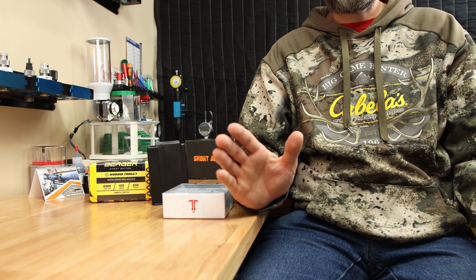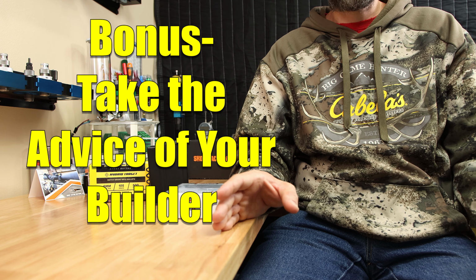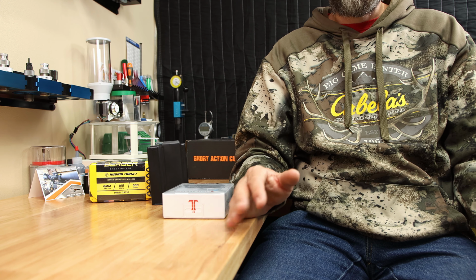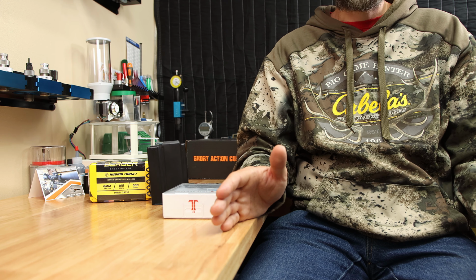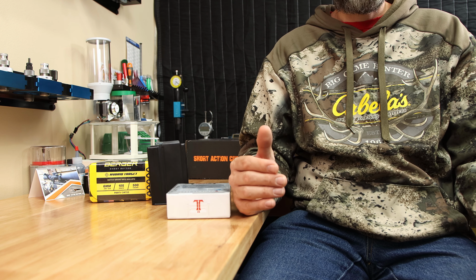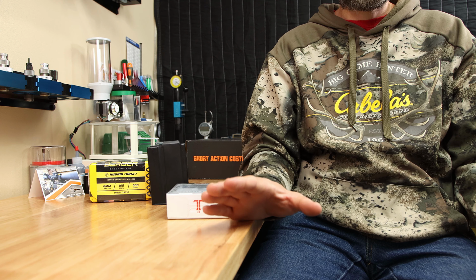Bonus time. From my experience, listen to your smith. Let them help you. If you tell them you want something specific, they will likely be happy to build whatever you ask for. But personally, I went into this saying, I think this is what I want, but if I'm making a mistake, I want you to tell me.